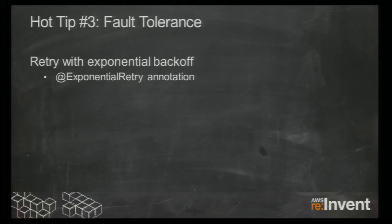The final thing I wanted to talk about was fault tolerance. As we saw earlier in the deck, our primary motivation for moving to Simple Workflow was to get all the good stuff to do with concurrency and running distributed applications. One of the nice things that we found was that Simple Workflow also offered built-in fault tolerance.